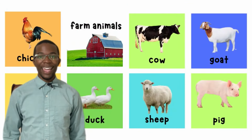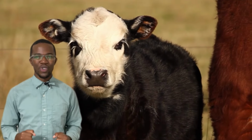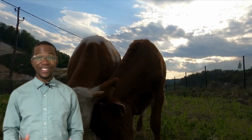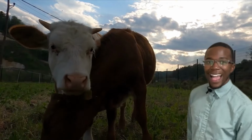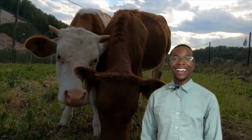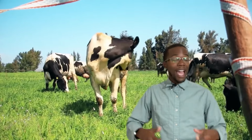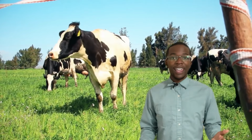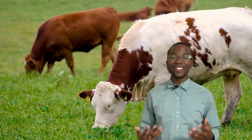Our next animal is a cow. Cows go moo. You try. That's great. Look at these cows playing. How many cows do you see? Yeah. Two cows are playing. Great job. Sometimes cows are black and white, and other times cows can be brown and white, or just brown. That's so cool.